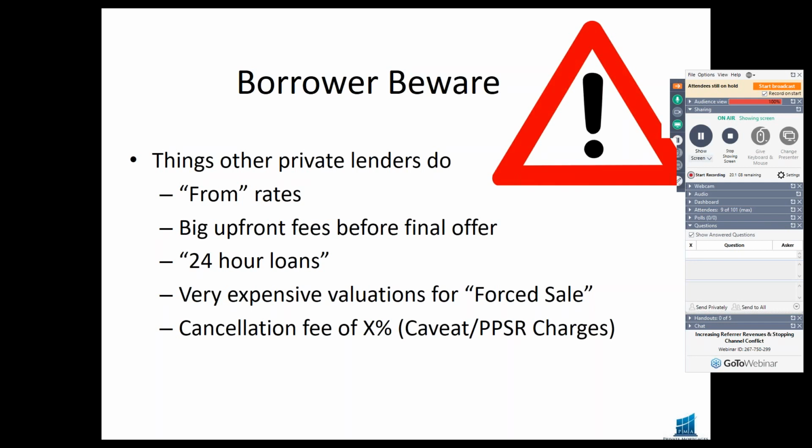Not the 80%. The last one that we see is cancellation fees.